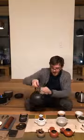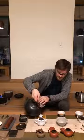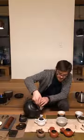Flavors are really balanced. And to what you had said earlier about the burnt dust, I think had we rinsed this tea, that probably wouldn't be it.